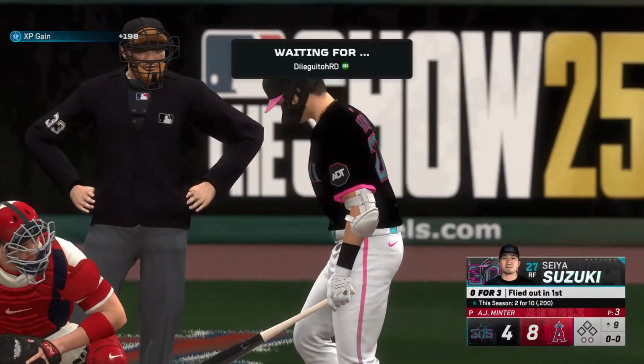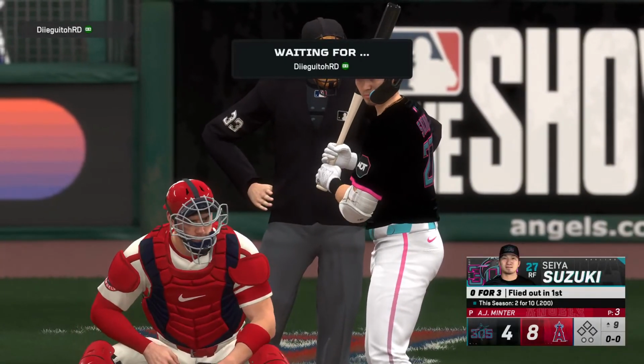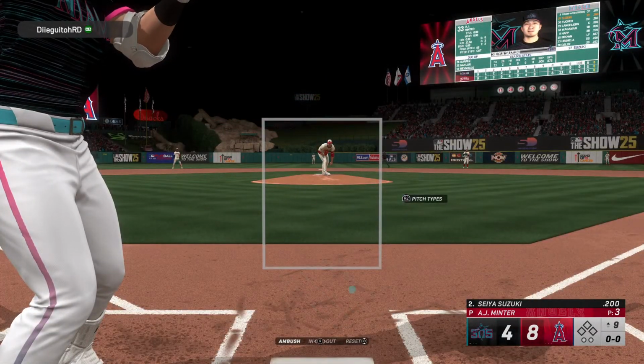Back here at Angel Stadium, we go to the 9th. Now the number 2 hitter, Seiya Suzuki.